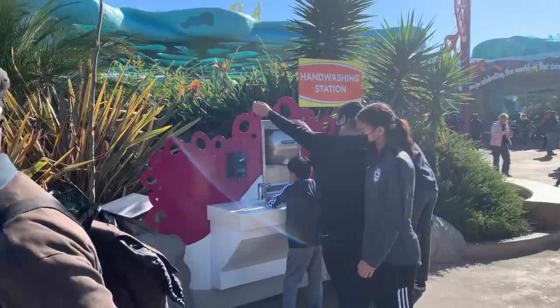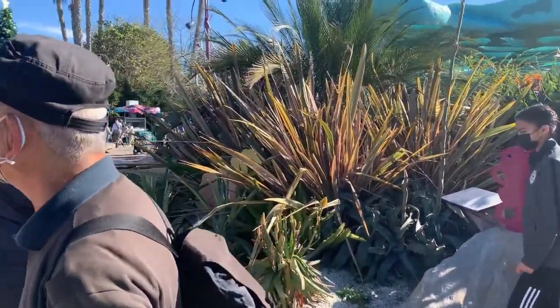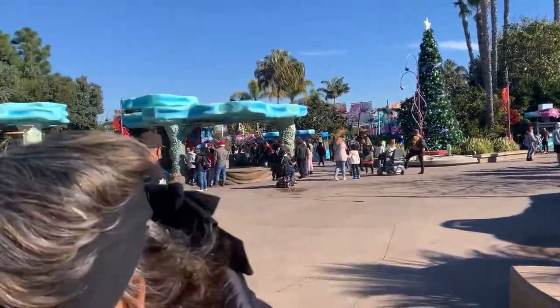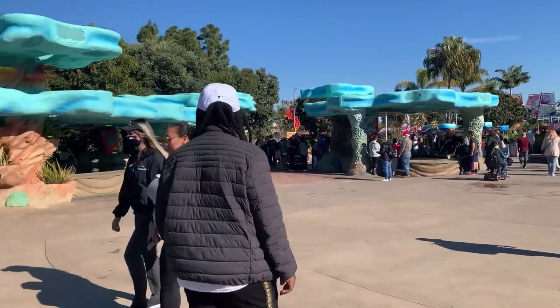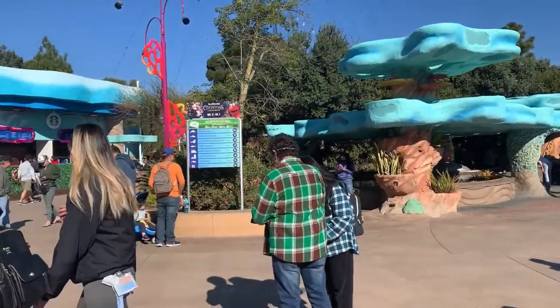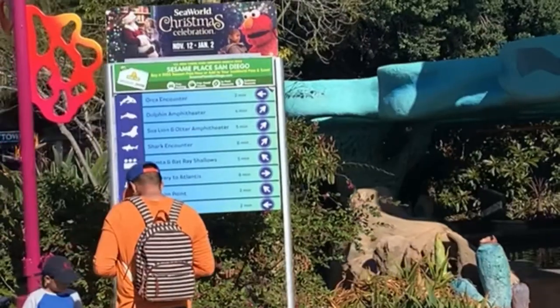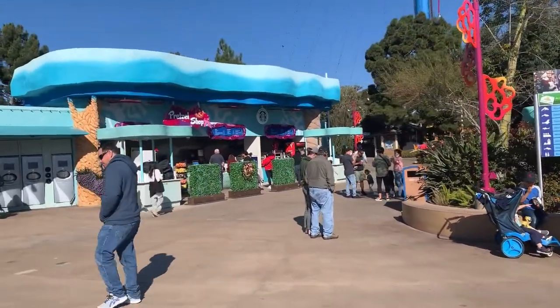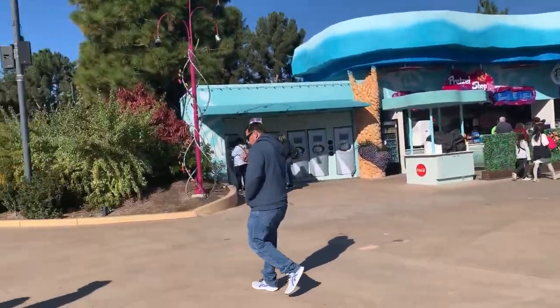And of course, if you touch all these things, there are hand washing stations all around, so you can wash your hands and be sanitary. And here's a look at some of the other stations that are around with different sea animals in them. And here's a sign to get us oriented to where we're going. We are going towards the Manta Ray Area and then the orcas. So let's take a walk.